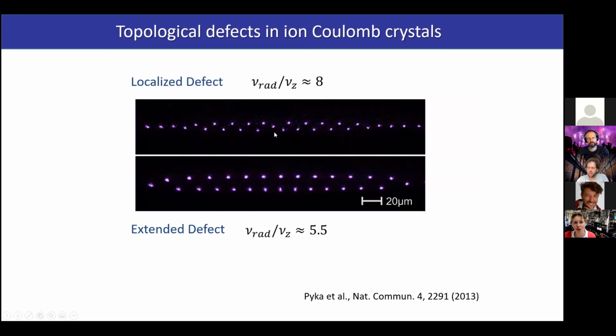We have seen localized defects. You see where the ion was stuck between two domains. Here you have the zigzag, and here you have the zag, zigzag, zig. So the two domains don't fit to each other, and a local ion is stuck. Or here is an extended defect where the ions are slowly reordering and they're really metastable directly on top of each other.